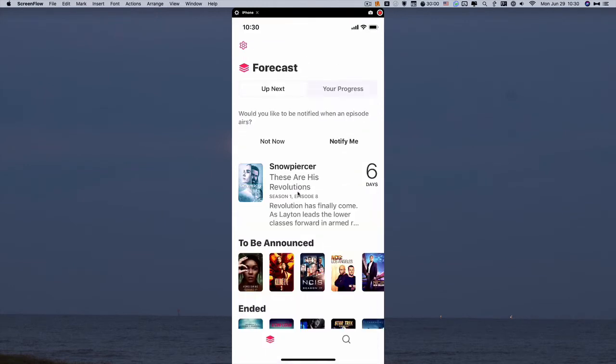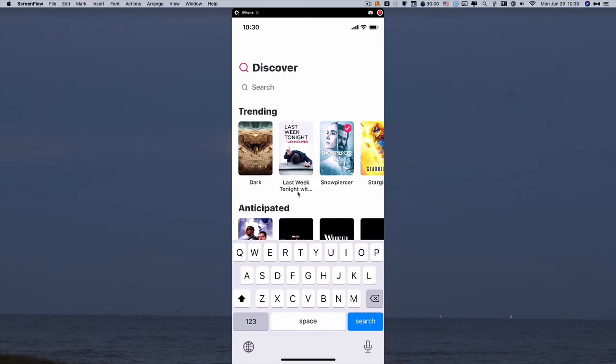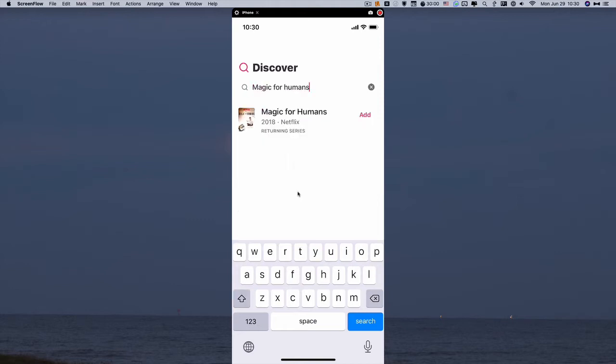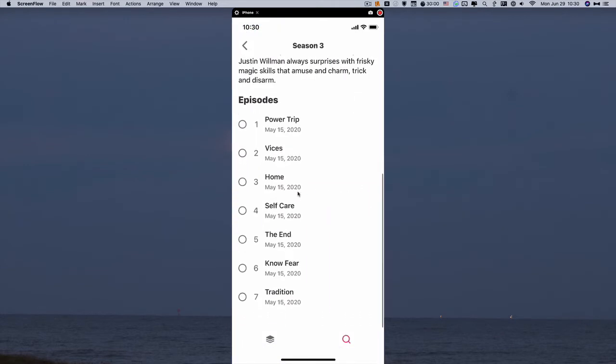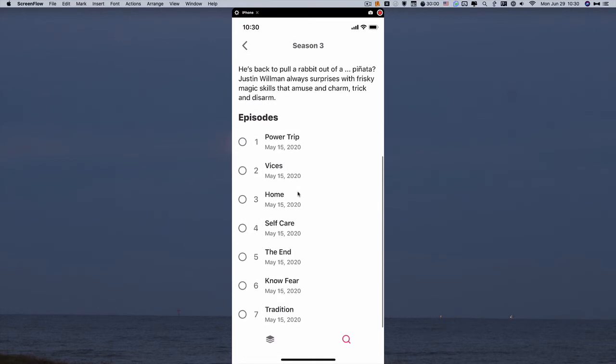So let's go through adding a show. One of the shows I've been watching lately on Netflix is a magic special called Magic for Humans. So you type that, it shows up, and you click on add. There have been 3 seasons, and I've already skipped all the way to season 3. And I've watched all the way to episode number 5.